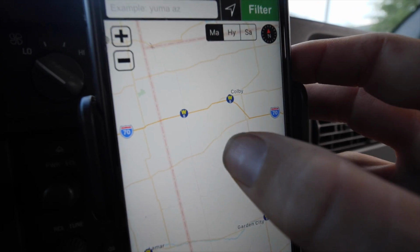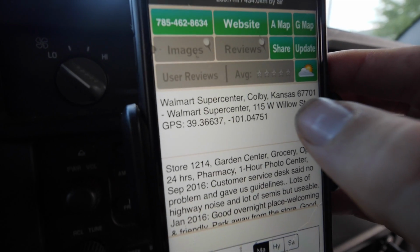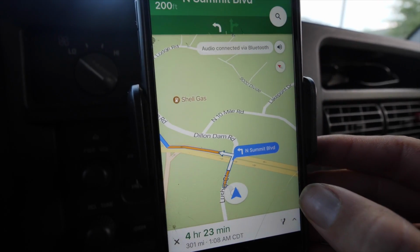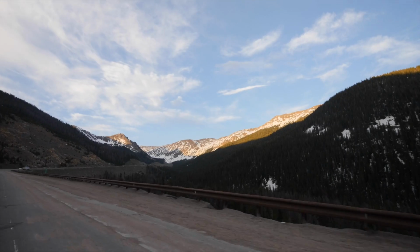Not bad. We have punched in our goal for the night: Cobe, Kansas, 269 more miles. This is all stays, by the way, I'm using Google Maps. Yes, it takes me straight over to Google Maps. We punched it in, and we are good to go. 4 hours, 23 minutes, which in RV time is at least 5 hours. Probably more, because we're gonna have to stop and get fuel again.